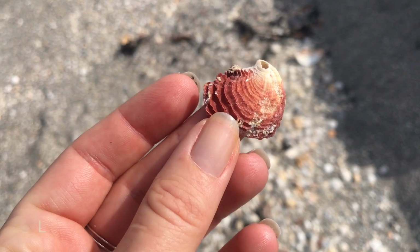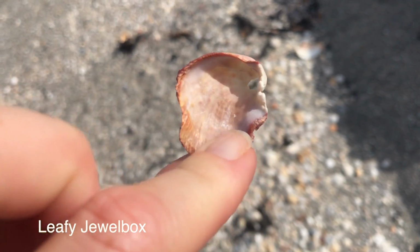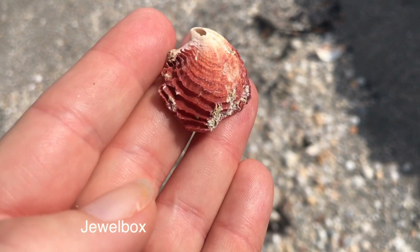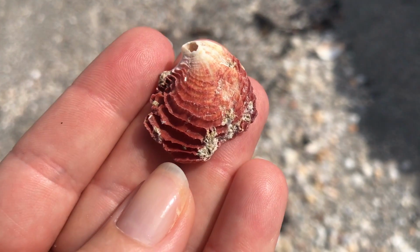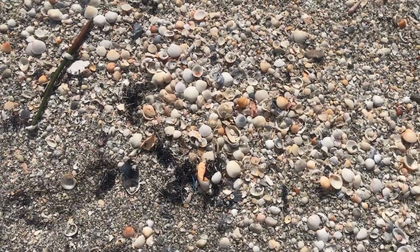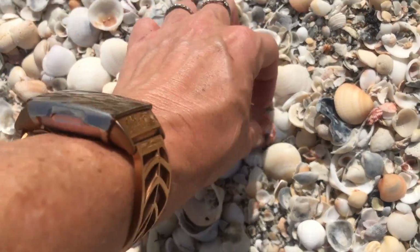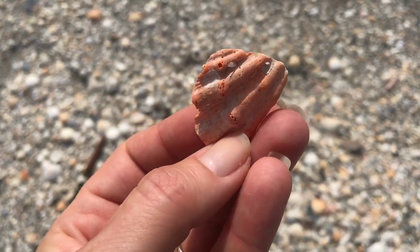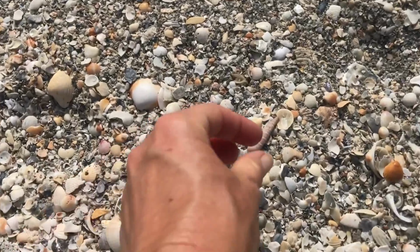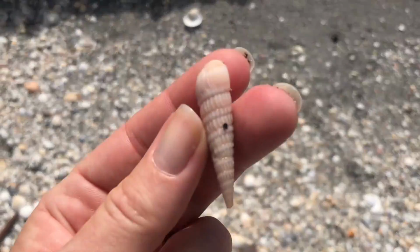Okay, now this I'm pretty sure is a leafy jewel box. I'm glad that I usually turn them over so I can show you guys. It's a little bit easier to identify if you can see the top and the bottom, but not always. Another piece of lion's paw. So, success. Ooh, that's a pretty good size auger.